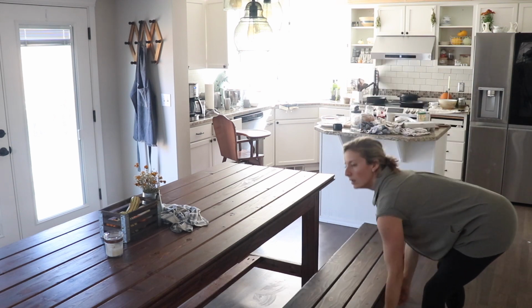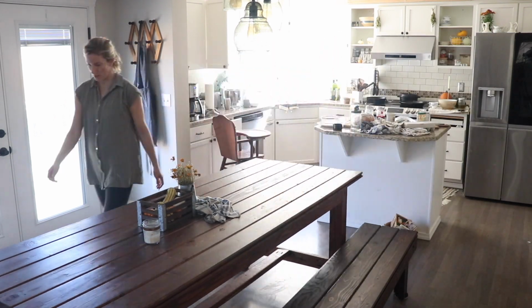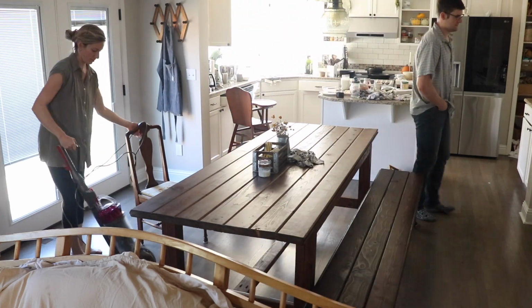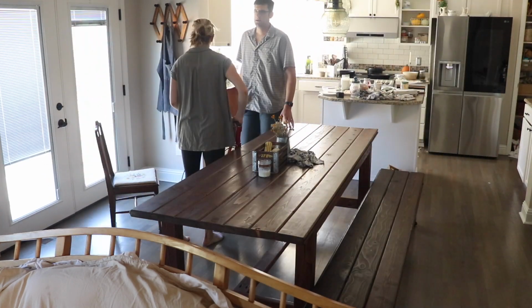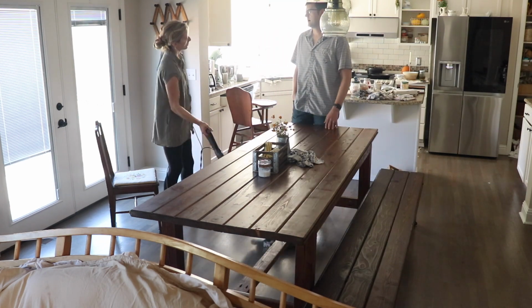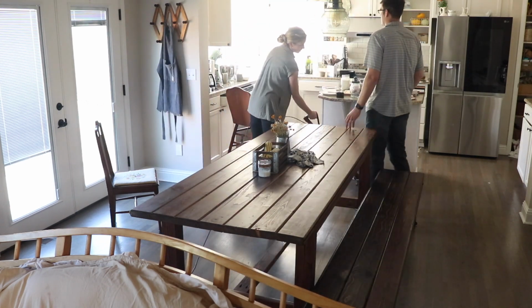This room is quite messy right now. I haven't touched it yet today, which is unlike me. Usually I will have cleaned up breakfast before lunch, but today it all just sat because I was busy doing other things. So I'm just leaving it all right now and showing you as I go and clean it up.